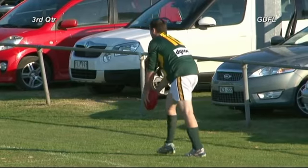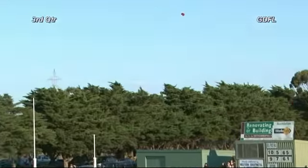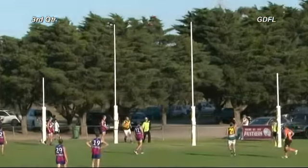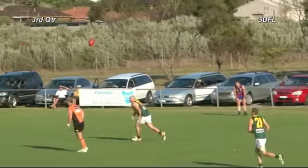This one, the right forward pocket, southern end of the ground. Breeze behind you. And it's not a bad kick for a big man. And he's a very good kick for a big man because he's put it through. He's missed it. Oh. 5.5 minutes played.